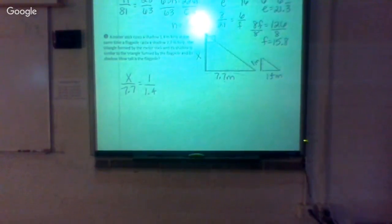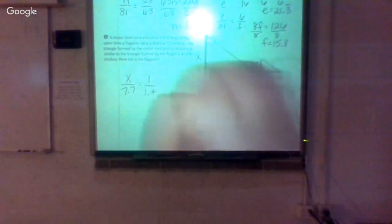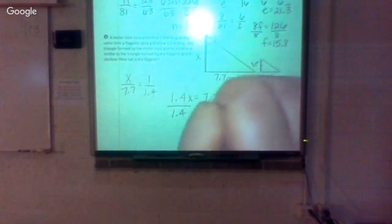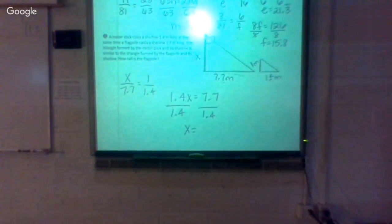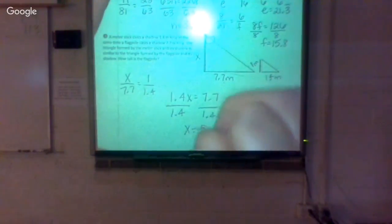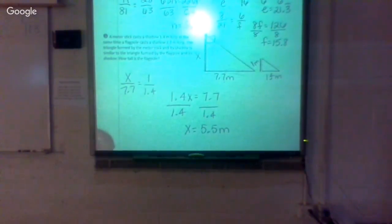Okay. We cross multiply to solve. 1.4x equals 7.7. And x is going to equal what? 5.5. Perfect. And this should be in meters. Everything's in meters. Don't forget in word problems when they give you meters, centimeters, inches, you should use them. Okay? All right, other side.